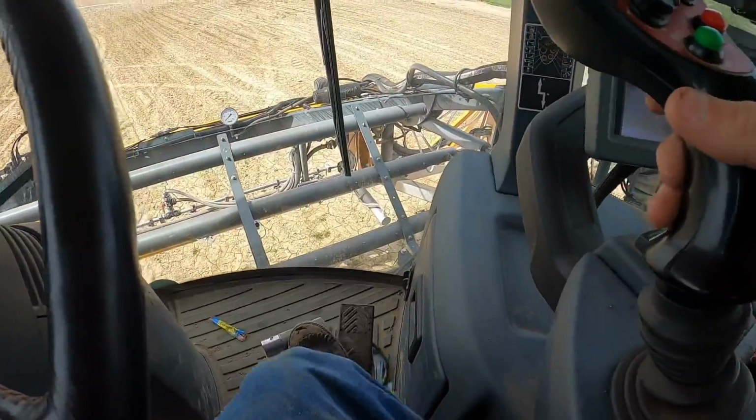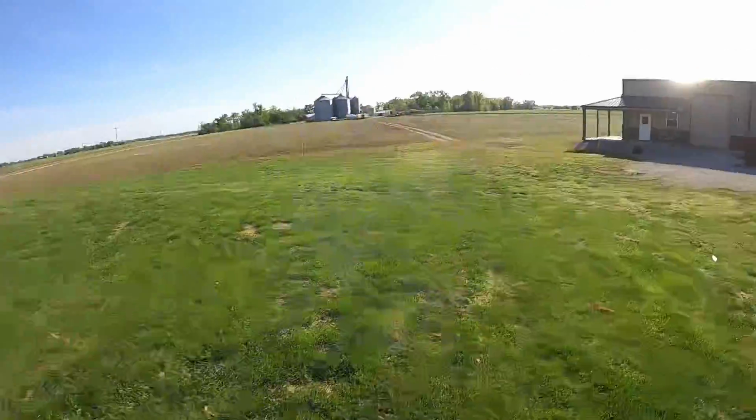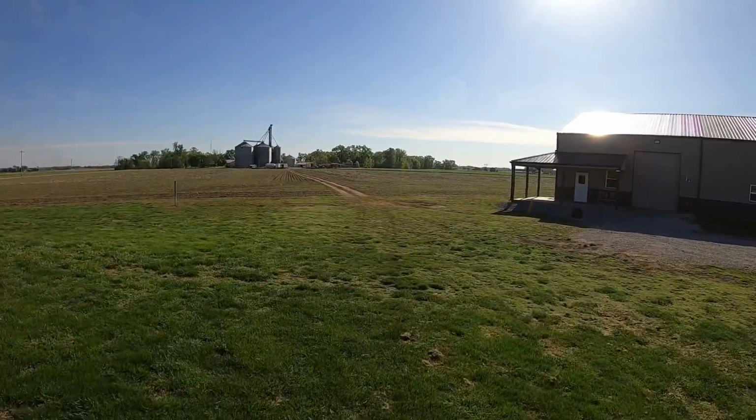Like, it won't move. Like, even the booms won't move. I don't know if you can see it or not, but the beans are getting taller.